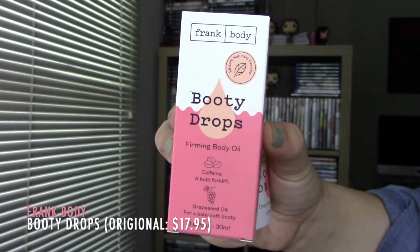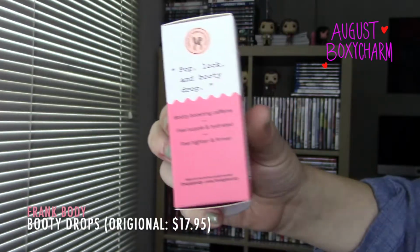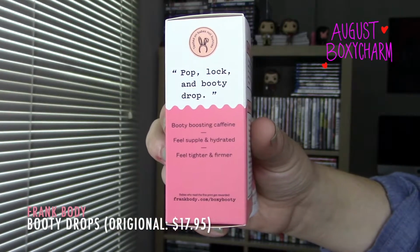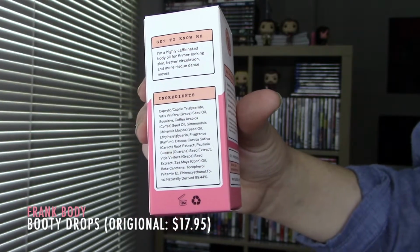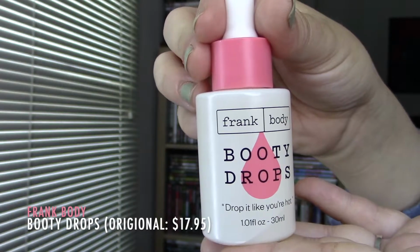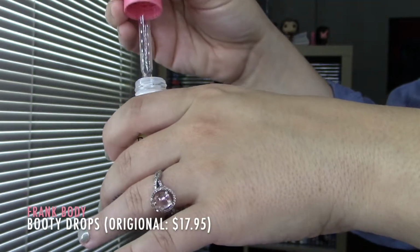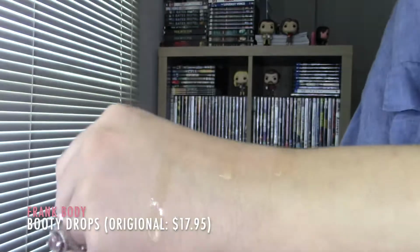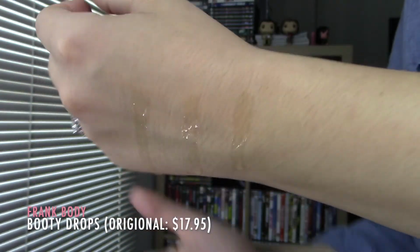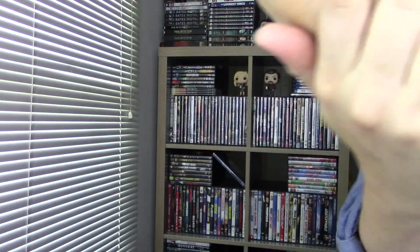We'll start out with the Frank Body Booty Drops Firming Body Oil. This brand is a coffee-based company, so this body oil smells exactly like brewed coffee, which, as a coffee fanatic like myself, I love. Definitely not something a lot of people might like. It's called Booty Drops, but you can use it everywhere. I don't know if I notice anything firming about it, but it's always good to moisturize your skin. The Frank Body Oil is $17.95.